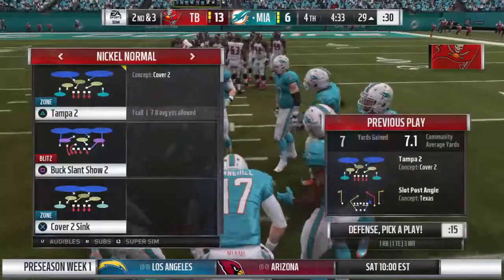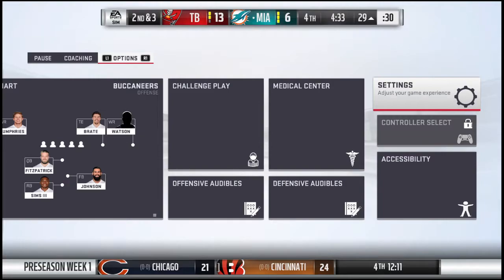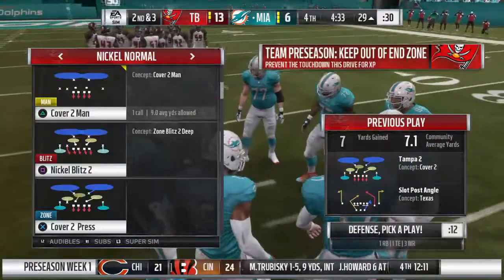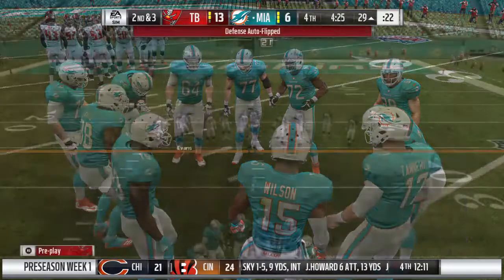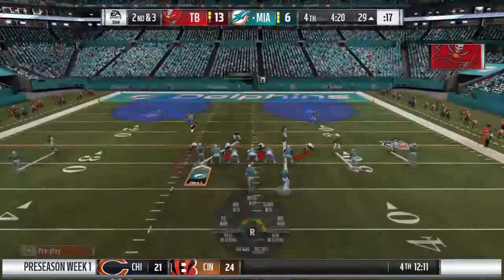How about this one? Right in the middle of the field, right in the heart of a defense. Able to get 7 on that first down pass play. 2nd and 3.